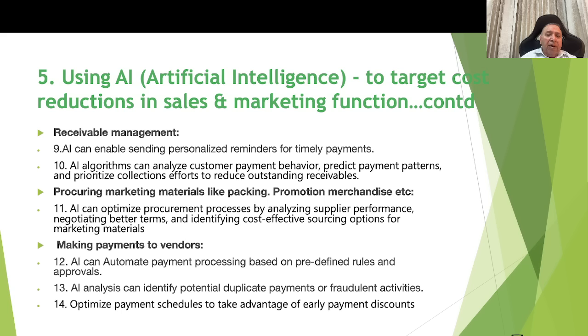Procuring marketing materials like packing, promotion, merchandise, etc. AI can optimize the procurement process by analyzing supplier performance, negotiating better terms, and identifying cost-effective sourcing options for marketing channels, and accordingly deciding the vendor mix. Making payment to the vendors. AI can automate the payment process based on predefined rules and approvals, and AI analysis can identify potential duplicate payments or fraudulent activities and optimize payment schedules to take advantage of early payment discounts, which may be requested by the vendor.